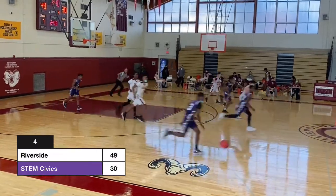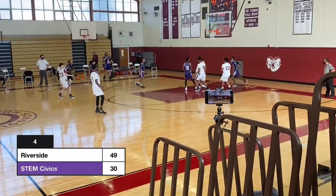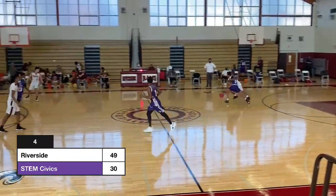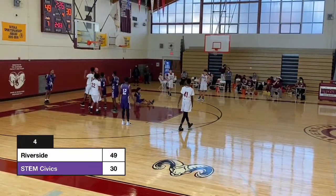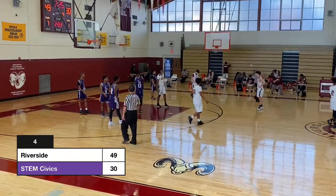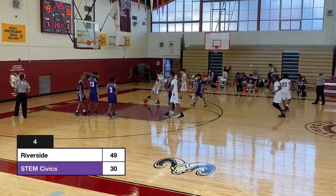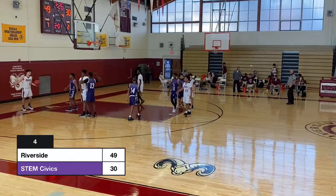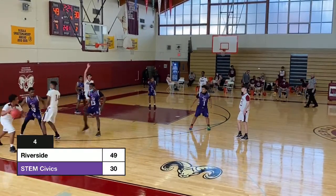An attempt to penetrate and get in is short by Brown. STEM with the Euro step, but he misses. Riverside with the rebound. Boston trying to get the ball up the floor. And he's going all the way. And it looks like the call is going to be a foul on the floor with no shot. I'd kind of argue that he was in his 2 steps to his layup, but again, I don't have to argue with refs anymore, so I'm just going to tell you what's going on.